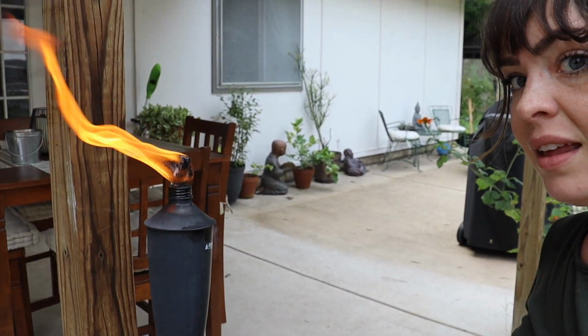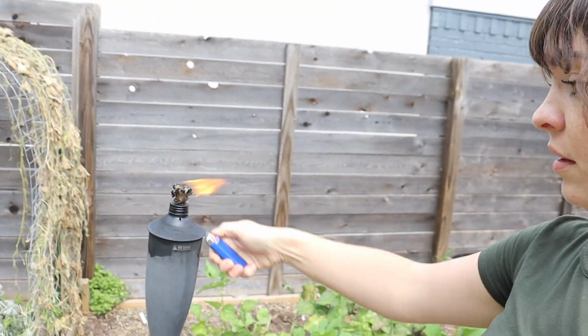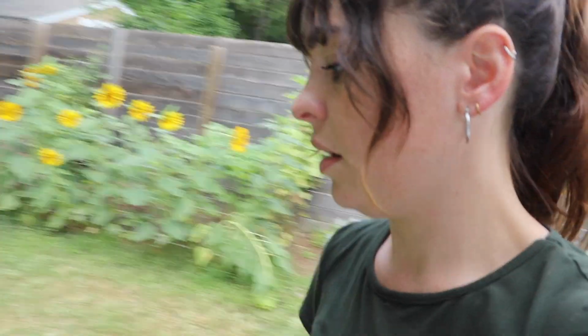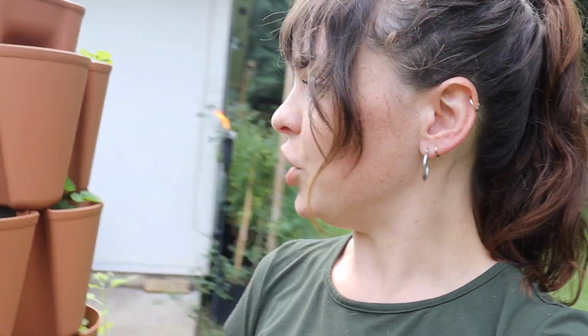the mosquitoes are vicious. And they are resistant to bug spray and all of this other stuff. If you live in Texas or the South, the bugs are 10 times worse this year, I swear. Can you hear the cicadas? They're intense.